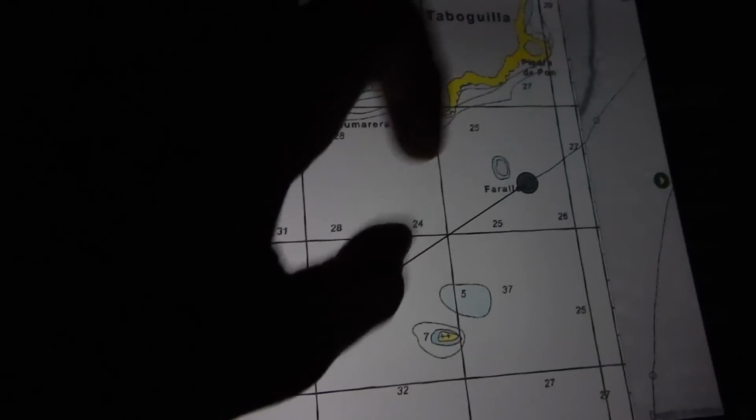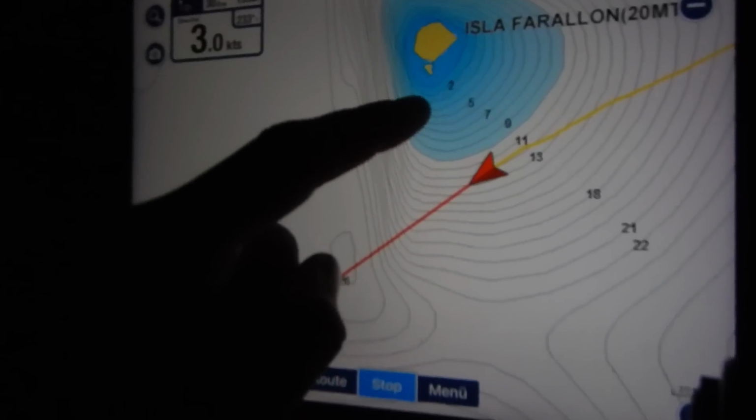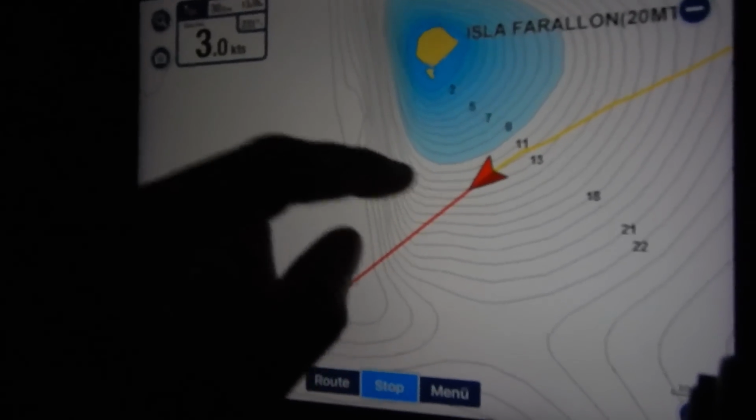Obviously you can't see anything. We can hardly see anything either. But there's a small island we have to sail around. And what you hear is the shore. Once again, rather close.